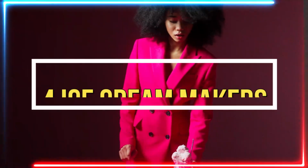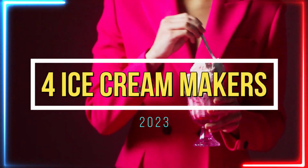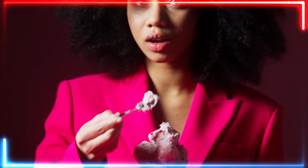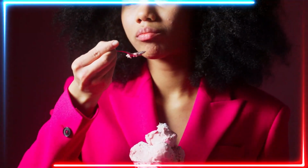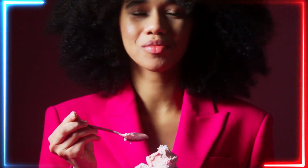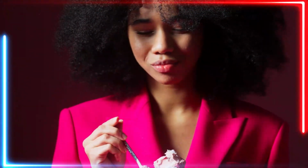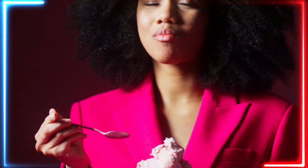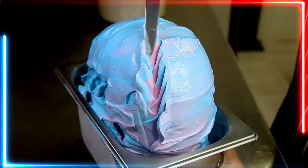What's up, guys? Today we have rounded up the top 4 best ice cream makers in 2023 available to help you find the perfect fit for both your budget and your needs. Whether you are in the market for the latest tech gadget or looking for a must-have kitchen tool, we got you covered. We have carefully selected these products based on their quality, functionality, and overall value, so you can trust that you are getting the best of the best.